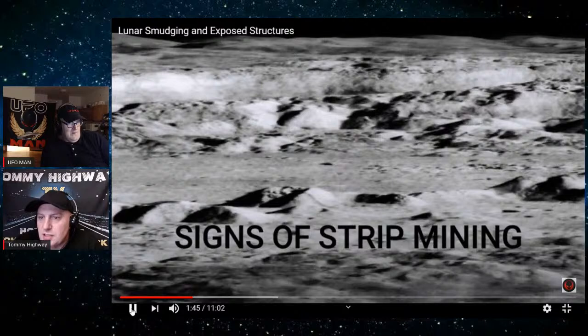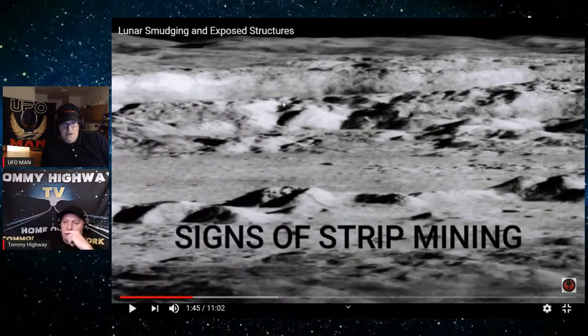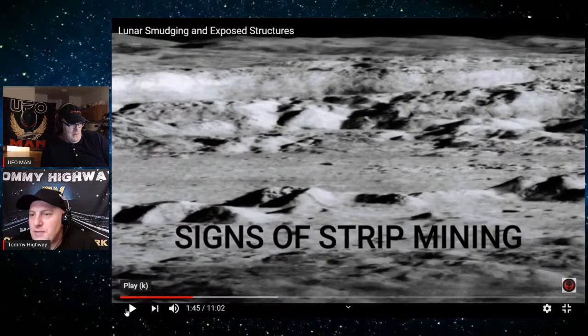Yep. Something metallic looking. Here's signs of strip mining. If you look in the back here, you can see what looks like different levels of digging and piles of soil. Almost like a strip mine, huh? Yeah.